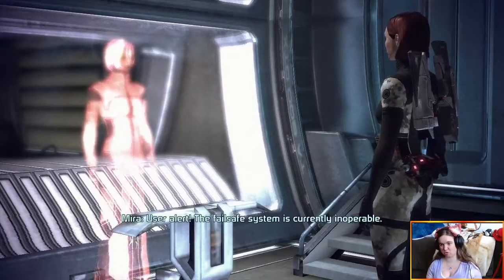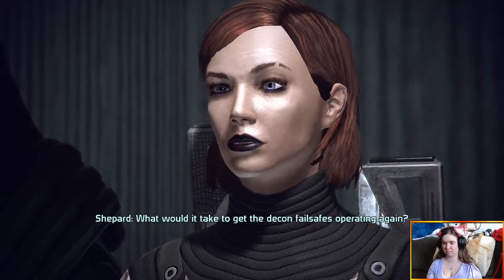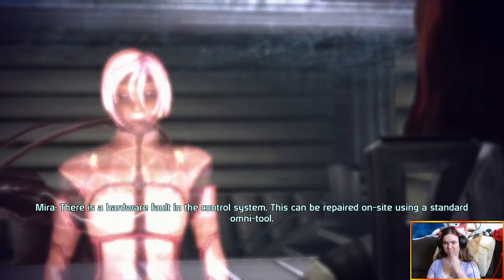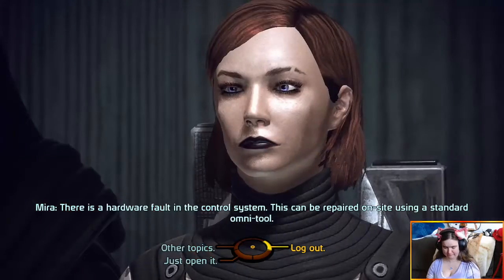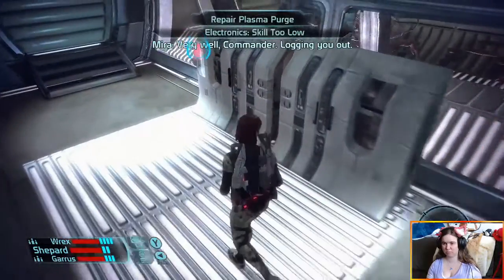Okay. Which is where I am. Alert. The fail-safe system is currently inoperable. What would it take to get the decon fail-safes operating again? There is a hardware fault in the control system. This can be repaired on-site using a standard Omni tool. That's all I need right now. Very well, Commander. Logging you out.